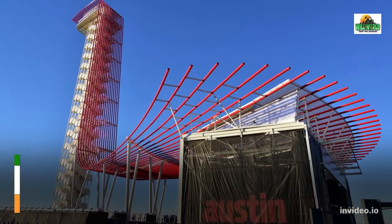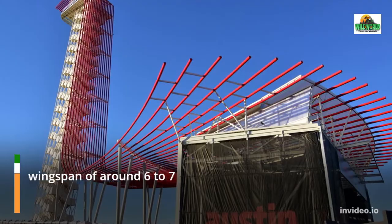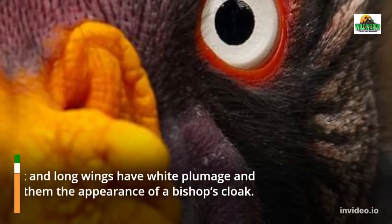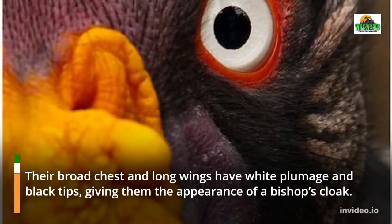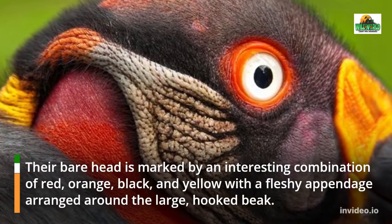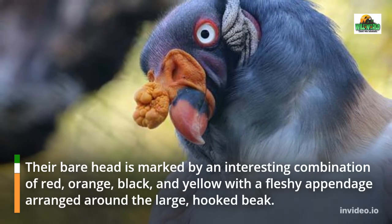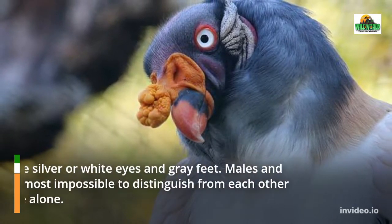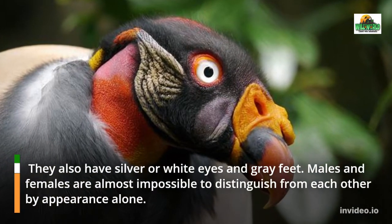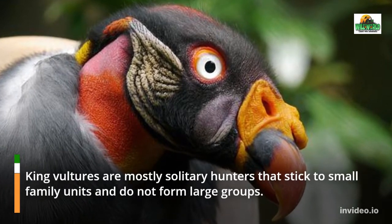King vulture size, appearance, and behavior. The king vulture is among the largest birds of the Americas, measuring some 2.5 feet tall and a wingspan of around 6 to 7 feet long. Their broad chest and long wings have white plumage and black tips, giving them the appearance of a bishop's cloak. Their bare head is marked by an interesting combination of red, orange, black, and yellow with a fleshy appendage arranged around the large, hooked beak. They also have silver or white eyes and gray feet. Males and females are almost impossible to distinguish from each other by appearance alone.